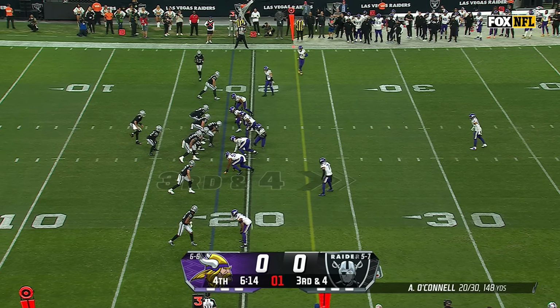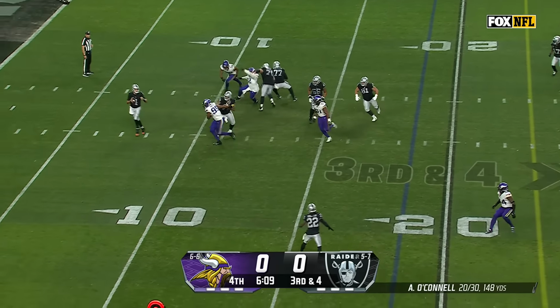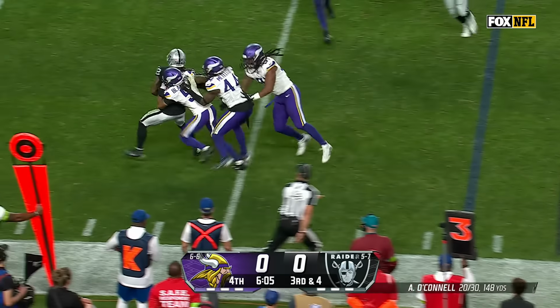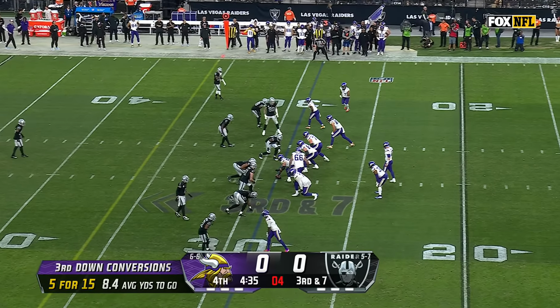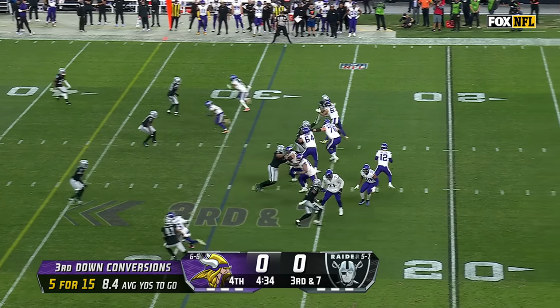Clock down to 2. Just gets the snap off. O'Connell looking. Pressure comes. Steps away. Throws it short. Abdullah with the catch, and Amir Abdullah short of the first down. 3rd and 7. 5 of 15. This is the 30th 3rd down snap of the game.